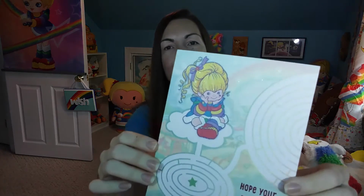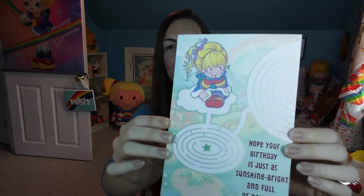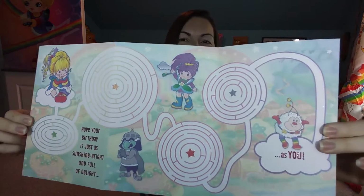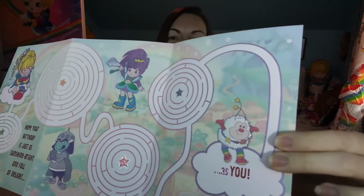This one says, hope your birthday is just as sunshine bright and full of delight as you. How sweet. And this one's cool. It is color. The rest of these are color. It was just those two that were the black and white that you could color in. It's got some glitter going on, which I love glitter, yay. So there's Rainbow Brite, and then you can see there's a maze that starts here and goes into the middle. And also in the middle is Stormy. I always get excited when I see Stormy on anything, and she's also glittery along with Twink.